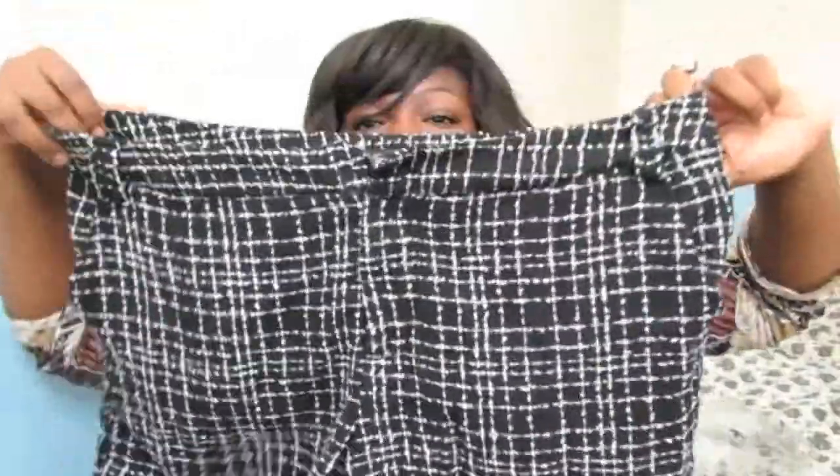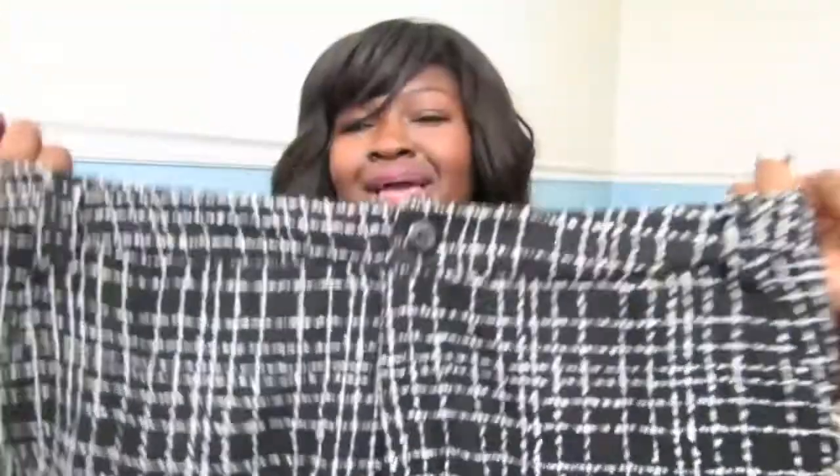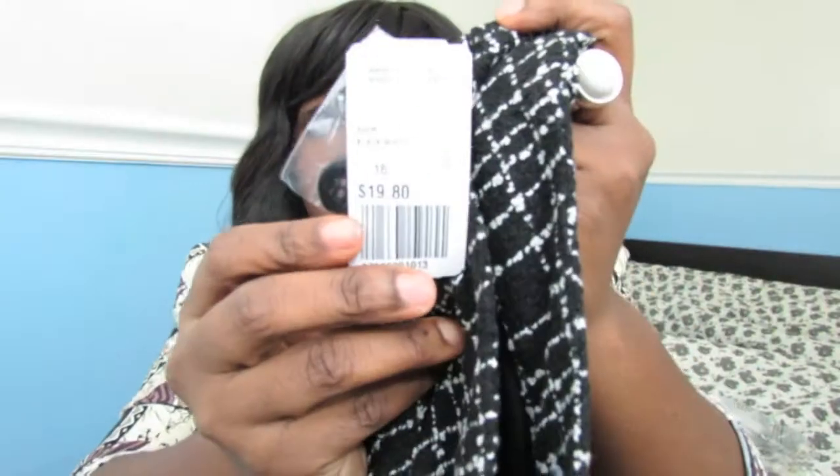Next thing I got was from the Forever 21 sales section. I picked up these tweed black and white shorts, which I am putting up for sale. So if you want them, please let me know. I got them in a 16. I should have gotten the 18. The waist fits perfect. The leg opening fits well, but it's tight around my crotch area, and I don't like the look of tight shorts. So if you're interested in these, just let me know. The original price is $19.80.